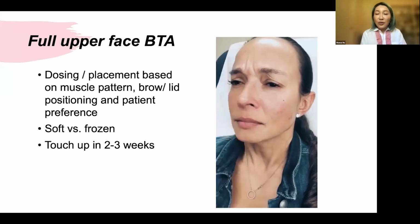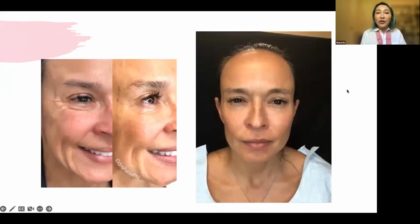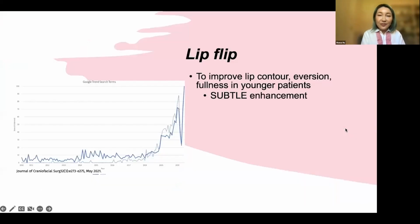And it's also important to talk to your patient about what they want. Do they want a soft effect, or do they want a frozen or stronger effect? Most patients want a softer effect. So here's a before and after of this patient. As you can see, she has a significant reduction of her glabella lines, and when she smiles, it's a much softer crow's feet, and her brow looks elevated and lifted, not smocking.